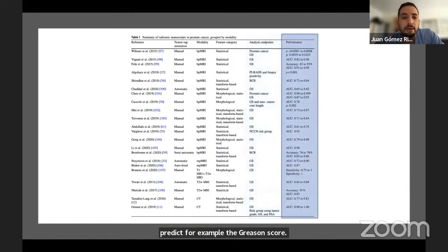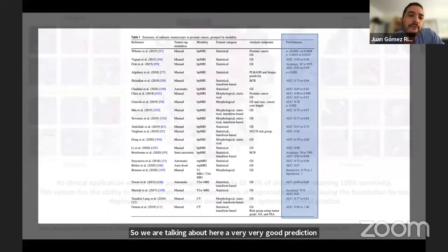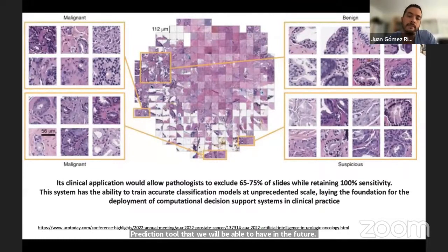And as you can see here, all the models that have been published and built from 2015 until 2020, the area under the curve is very, very good. It's almost over 0.8, 0.9 in almost all the models. So we are talking about a very, very good prediction tool that we will be able to have in the future. If we add to the imaging the pathological outcomes, it gets, of course, much, much better.